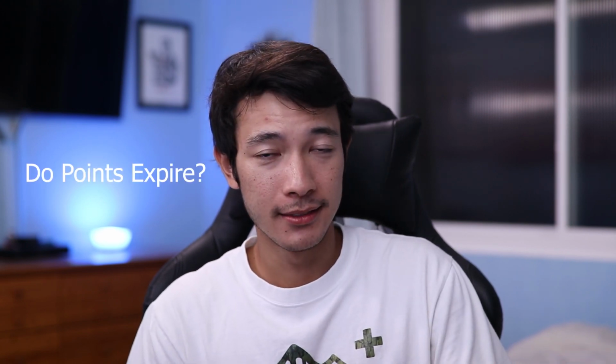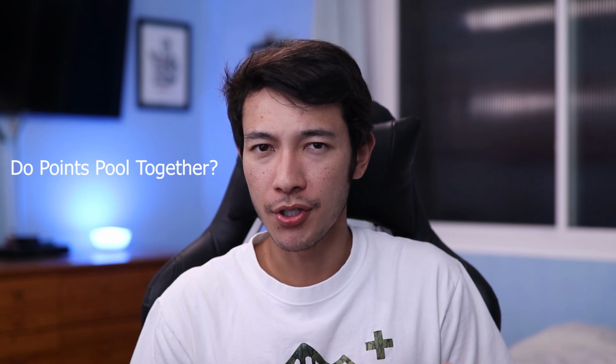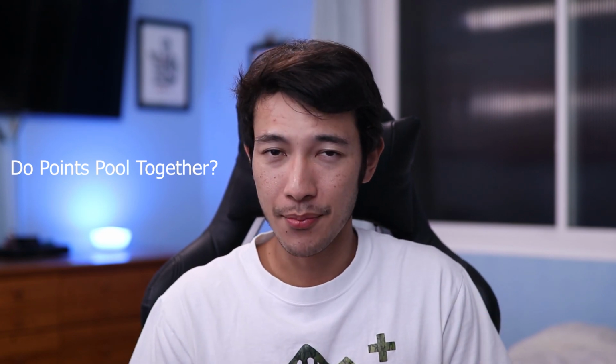Do points expire? No, not as long as you have a credit card account open that actually earns membership reward points. Do all of your points from your different membership reward earning cards pool together, or are they all separate? They actually all pool together into one number in your Amex account. And just to reiterate, you cannot transfer back the points once you already completed that transfer. So once you change your Amex points to Delta miles or Amex points to Hilton points, you can't change it back to Amex points. So when you're planning out your trip, take a look at all the different options that you have, because you really do have a lot.